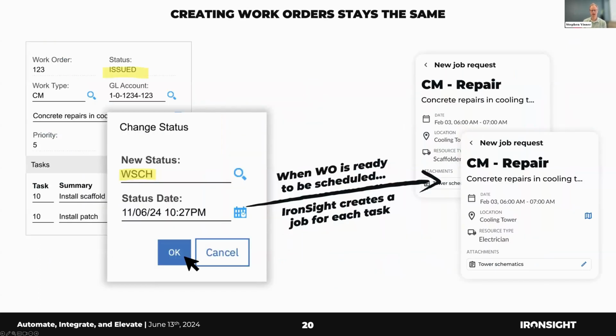So let's get a little bit deeper on Maximo. For a recent customer, they were keen to adopt IronSight to take work out into the field, but didn't want to change their planning process. So work orders get created as they always have. In Maximo, you create your work order and you break down your tasks for each step and also for each trade. That happens the same as it did before IronSight.